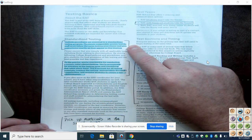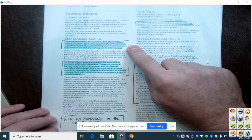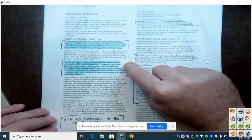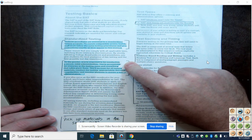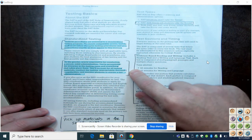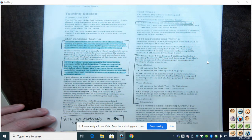Uniform procedures are essential to standardized testing programs. They ensure comparable scores. To ensure comparable scores, testing staff must follow the same testing procedures and give instructions exactly as they appear in the manual. As the proctor, you are responsible for conducting a secure, valid administration. You're accountable for everyone in the testing room and everything that takes place there. You'll account for all testing materials, conduct the testing, appropriately document irregularities, and monitor students to ensure fair administration.